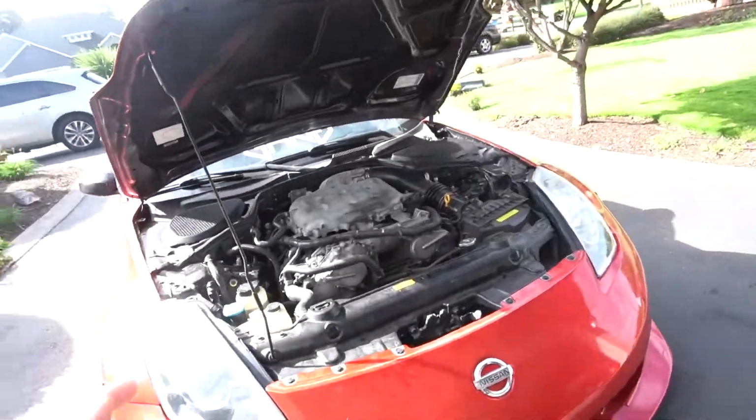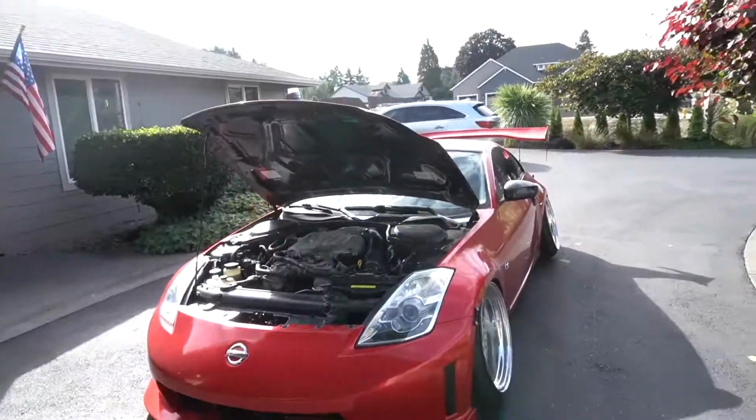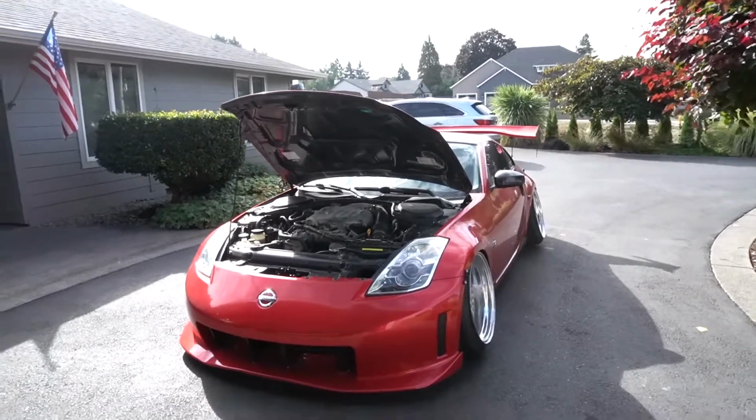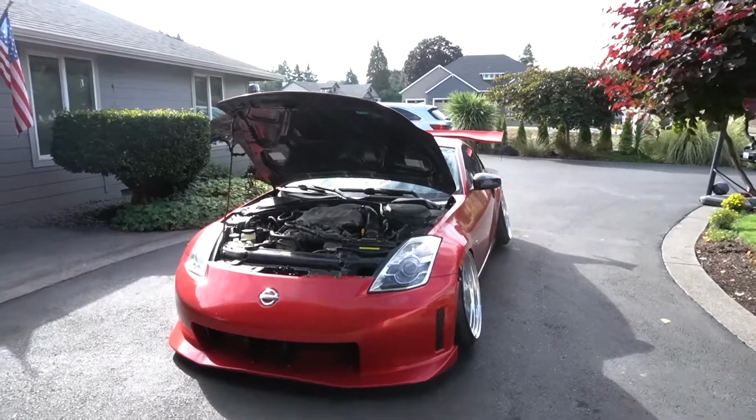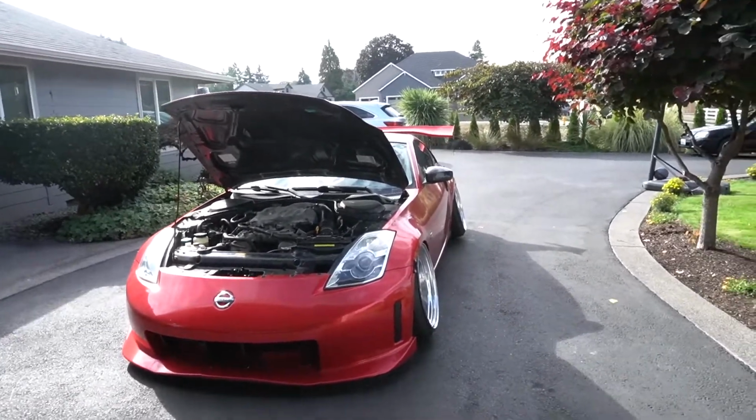But like I said, when we did get the clutch out, you could see that it needed to be replaced anyways, and plus I learned a lot, so nothing to be mad about there. But yeah, that was a problem. And then I drove the car a little bit because I still wanted to take it around the block, whatever.